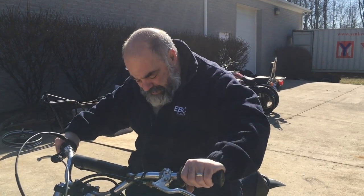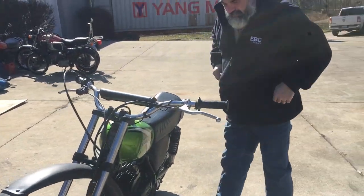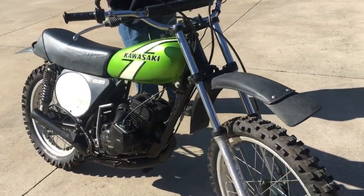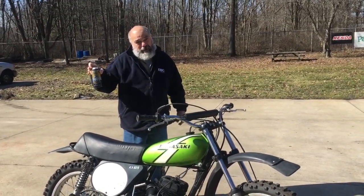Okay, there you have it. There's our bike. We got new clutch plates in it, changed the oil and stuff, and gave her a little once over. And so we're going to take this to New York, deliver it to the customer, and we're giving him a bottle of Spectre oil to make sure he keeps it going good.